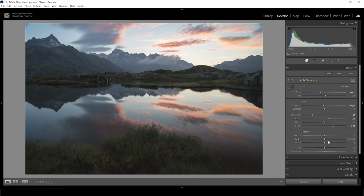And then I'm going to add some texture. This will sharpen the image, and then to further introduce some softness, or let's say some glowing look on top of this image, I'm going to bring down the clarity very gently. And I'm also going to bring down the dehaze. Just like this. Perfect. And of course I want this image to be well saturated, so I'm going to bring up the vibrance and the saturation. Wonderful. That's it for the basic adjustments.